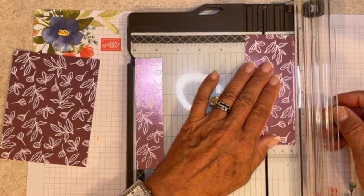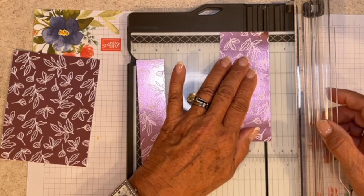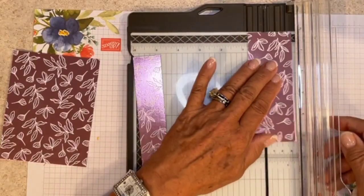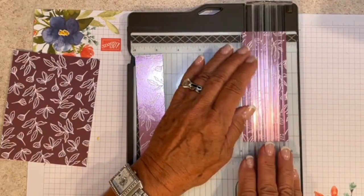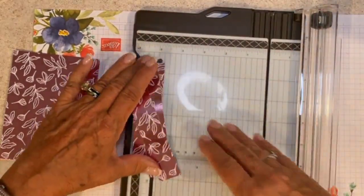I must have cut this a little big. So we're supposed to have 2 inches. So we want 2 inches. I'm going to trim this little piece off. Sorry about that. And then we'll go to 1 inch on each of these. There we go. All right.